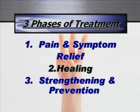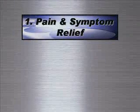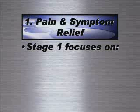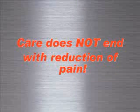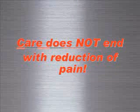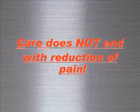Phase 1, pain and symptom relief. It is difficult for most patients to focus on the other phases of treatment while still suffering with pain and symptoms. Therefore, Stage 1 focuses on reducing or eliminating your pain and symptoms. It is important to note, however, that your care does not end with reduction of pain. Just because you're out of pain or your symptoms have reduced or disappeared doesn't mean your treatment is over. In reality, it's just beginning. You also need care to help prevent reoccurrence of your condition in the future.